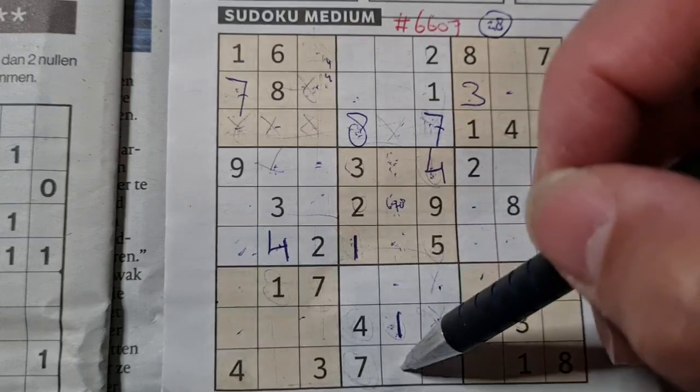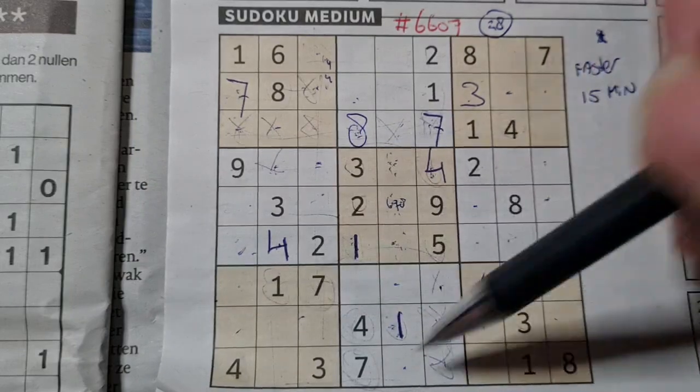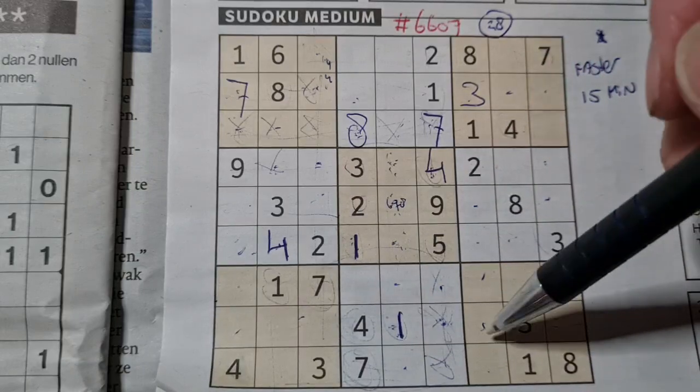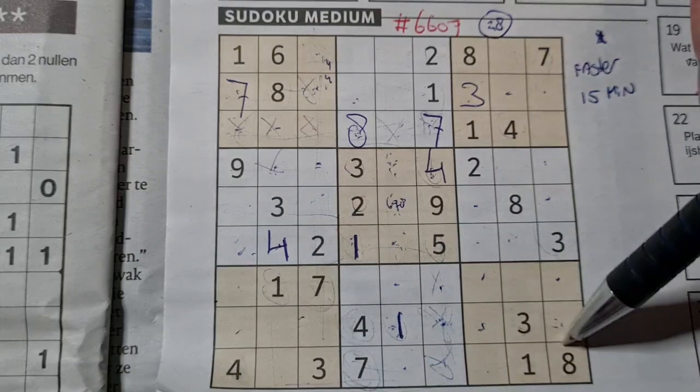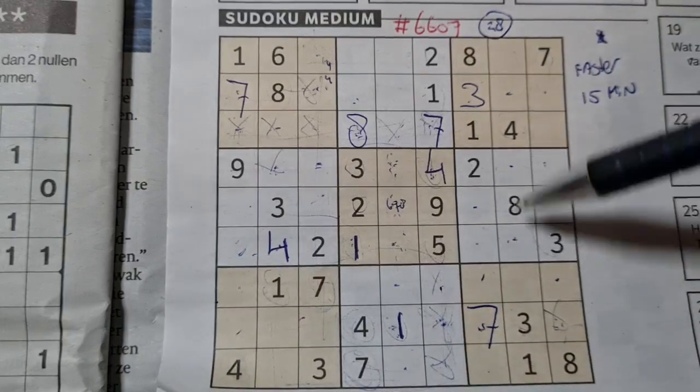Need a 2 here. 7 here. 7 in this row, 7 in the last row, so in the row between, only 2 places left for the 7, to be here or there. We see a 7 in the last column, no 7 there. 7 should be there.